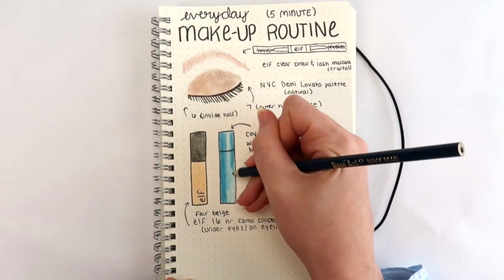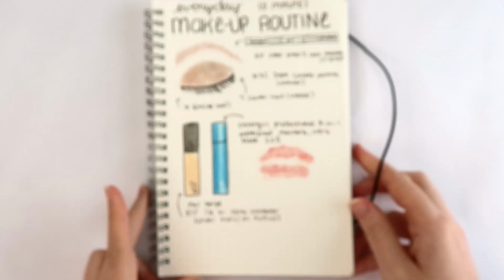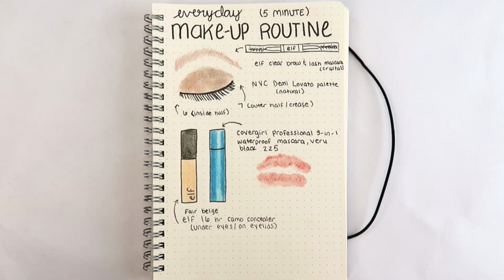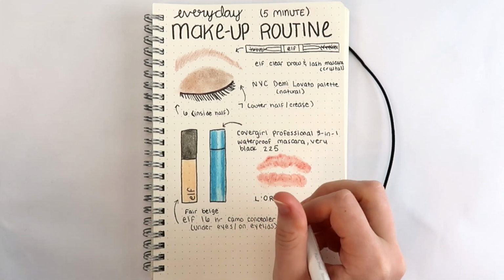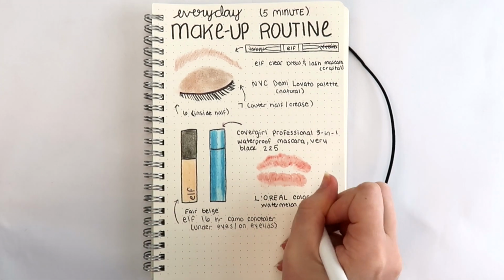And sometimes I'll use brow gel, but frankly, usually I just don't care enough. I put on some lip gloss that I use and I kiss the page, which, why do my lips look so weird? What the heck? Apparently this lip gloss was discontinued like 10 years ago. How did I even get this?